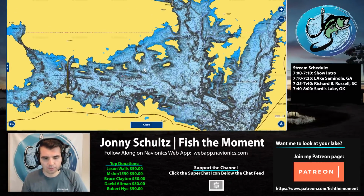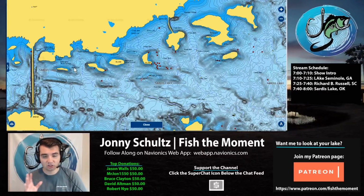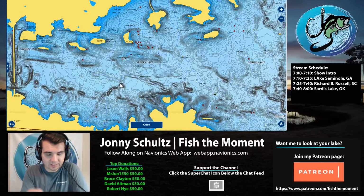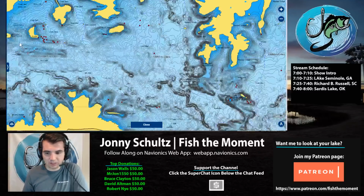What you're looking for in the pre-spawn are places where these bass can spawn. Again, they are close to deep water, and you want to follow where these creek channels are. But deep water is really relative because on this lake, deep water may only be 5-6 feet of water, where on Richard B. Russell, deep water was 96 feet of water. And so very different types of ways you approach this.